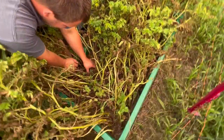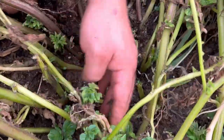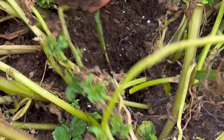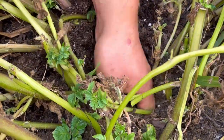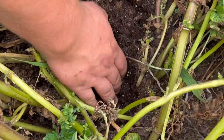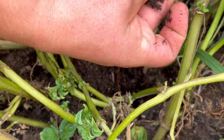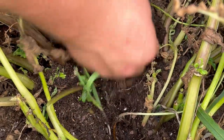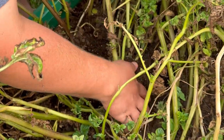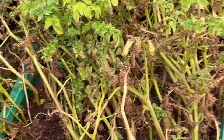So these are the purple fingerling potatoes. See if there's anything down here. We planted these, what, Good Friday or Easter Sunday? Good Friday. So they're definitely a little behind from previous years. But we had a late frost, and these potatoes definitely had some frost, but they were covered. There's some, but they're not big yet. Well, they don't actually get very big. They're just a small potato.